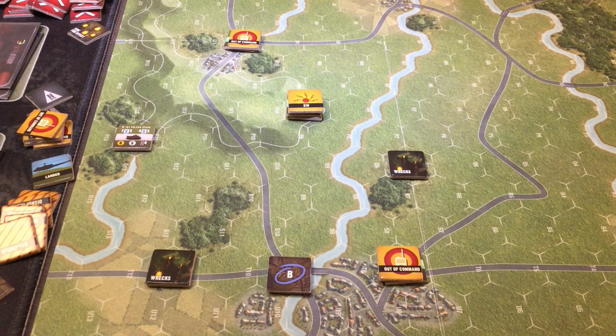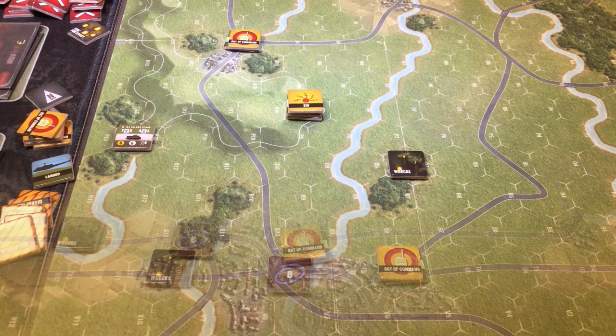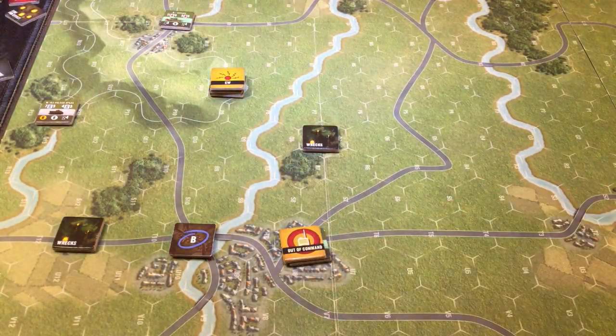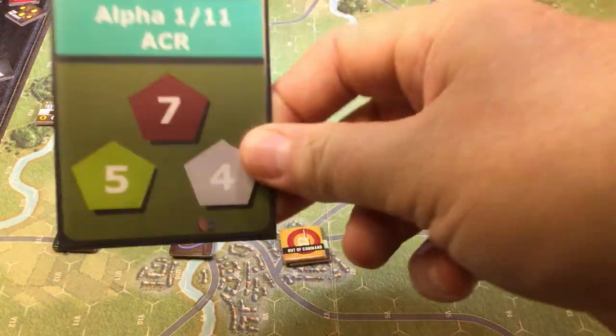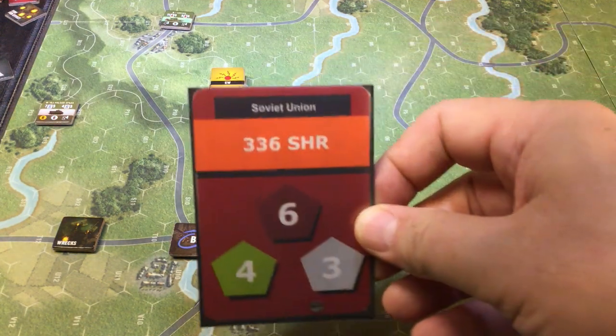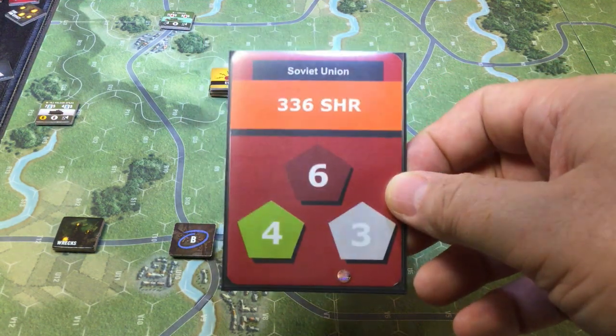I think I'm going to just stay put for now. I'm starting to get itchy feet, but let's see what happens. All right, we picked battlefield event. Nothing happened there that was noteworthy. Alpha Company. We did not get rid of the EW, and we just shifted around some of the out of command. Some guys rallied, some guys lost command, and so it's just continuing to be a pain in their backsides.